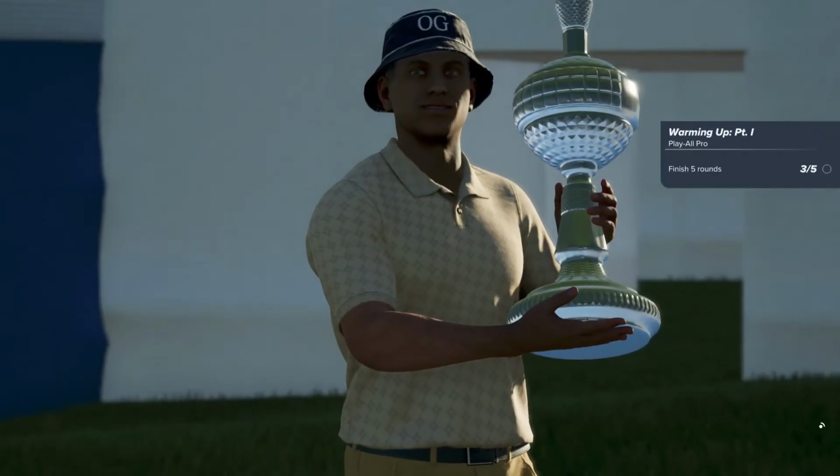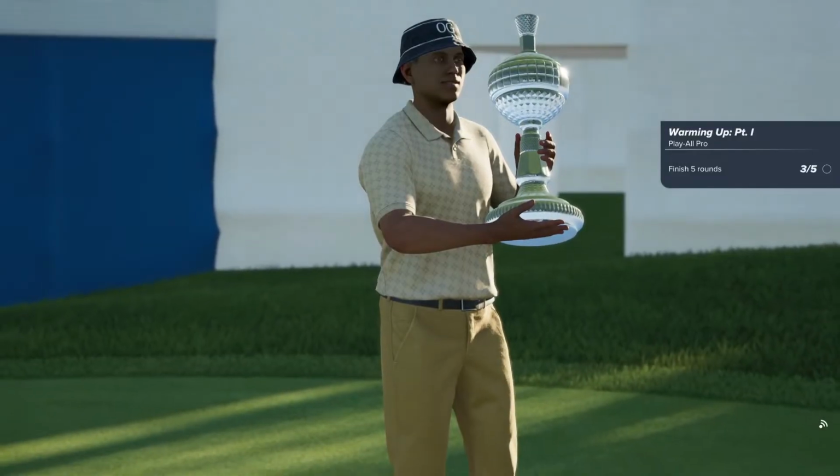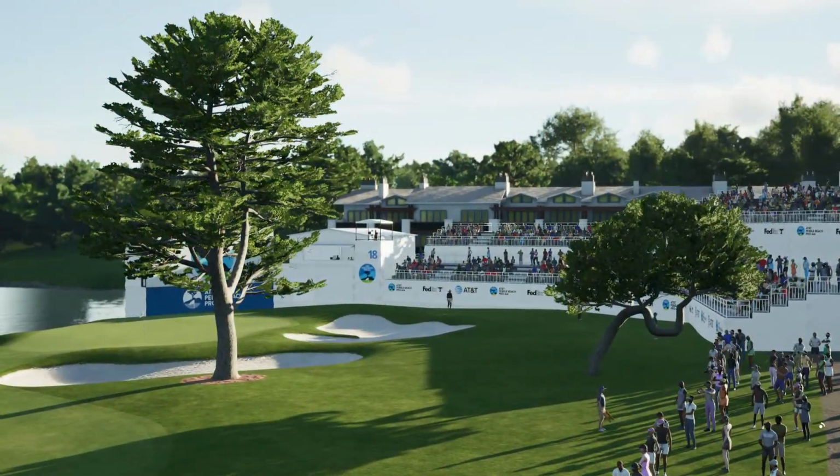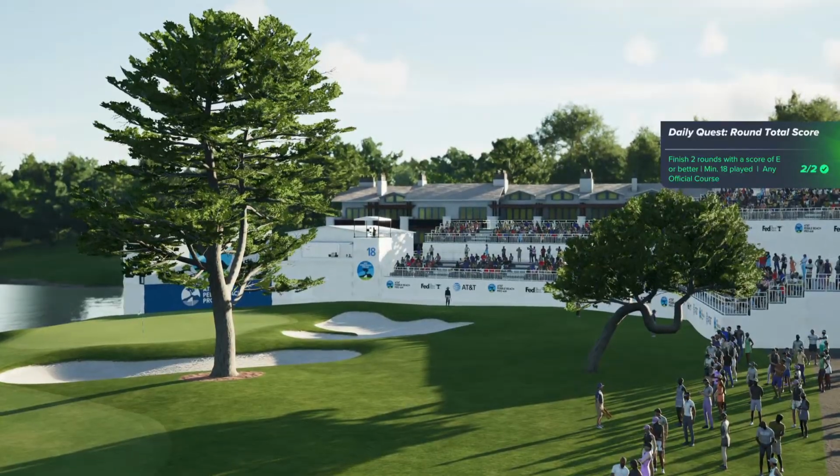Rich, just an incredible performance, back-to-back wins on tour. It takes a lot of mental fortitude to win not just once, but back-to-back weeks. Job well done.